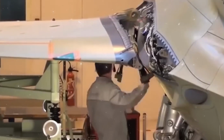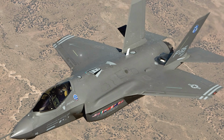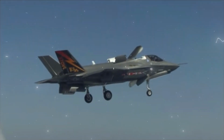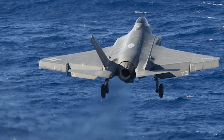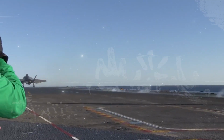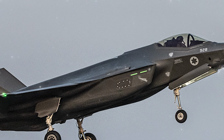With 3 main variants, this jet adapts to different missions and environments. The F-35A is the standard takeoff and landing variant. The F-35B has that incredible STOVL, short takeoff and vertical landing capability we talked about earlier. And the F-35C? It's designed to dominate from aircraft carriers, with larger wings, a catapult takeoff system called CATOBAR, and reinforced landing gear for those tough naval missions. Another less common variant is the F-35I, which is solely designed for the Israeli forces.